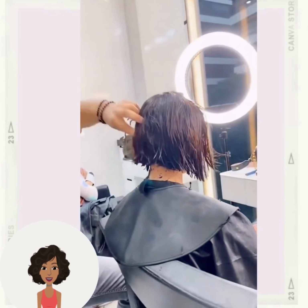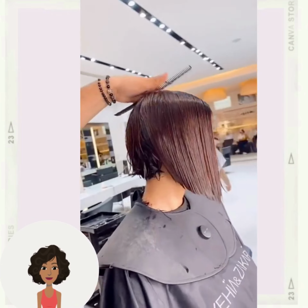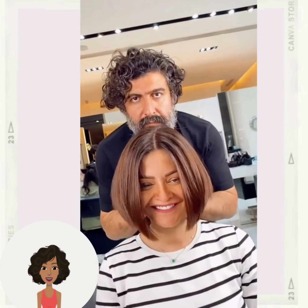So here we have the stylist doing a bob makeover. Gorgeous chocolate brown hue, center part down the middle. Beautiful classic bob.